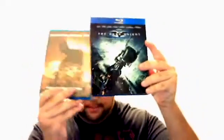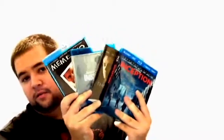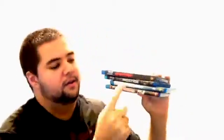But, whew, Batman Begins and The Dark Knight, both super excellent movies. Directed by Christopher Nolan, Christian Bale. Excellent, excellent movies. I'm not going to say anything about those because those are excellent movies. But those are good transitions into the rest of the top rack. The rest of the top rack are all the rest of Christopher Nolan's movies. We got Memento, Insomnia, The Prestige, and Inception.